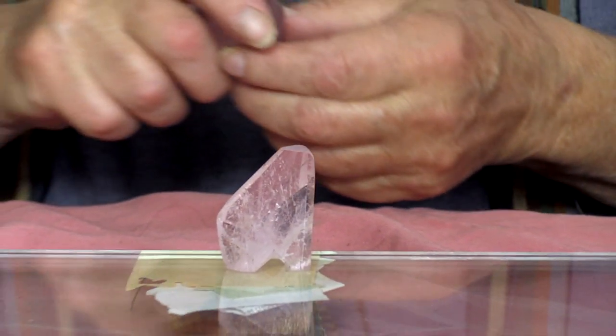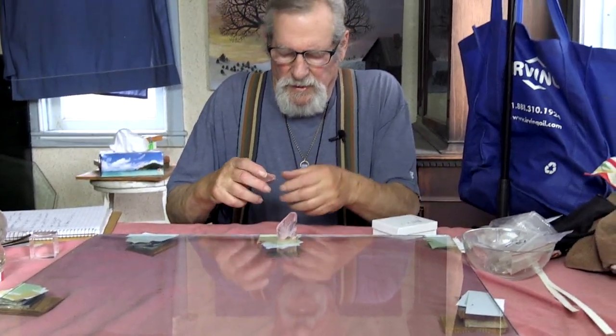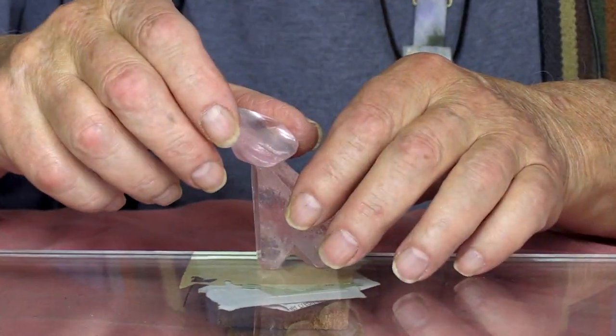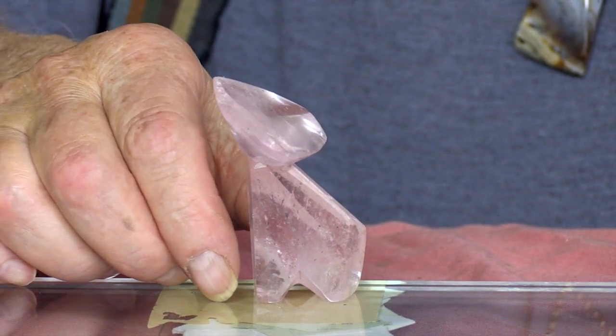Okay, well, I don't think it's going to do it today because it's weather dependent too, and outside it's pretty cloudy. But I will show you what the stone looks like because it's cut so that it can sit in three different angles. There.